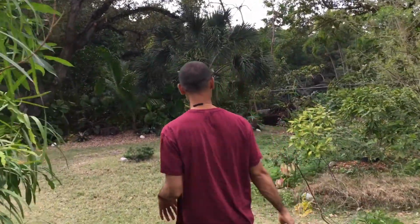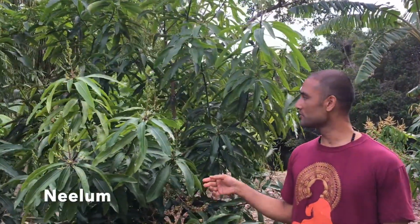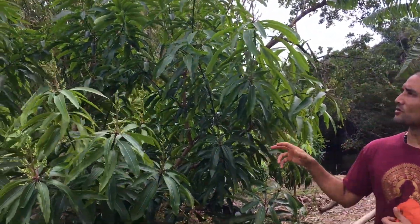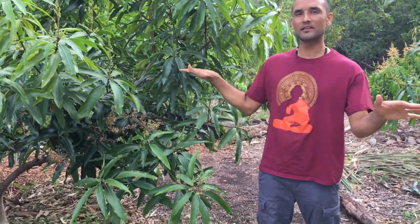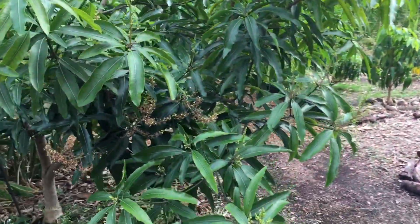We have some more mango trees in our dwarf garden, is what we call it. Not really dwarf, but they're slow growing mango trees, so we put them together in one place. Behind me is a Neelum tree, which is a good bloomer for us year after year, and this year more branches are blooming, so pretty good. This tree has also stayed low and spreading for us, so it's kind of growing like a donut.